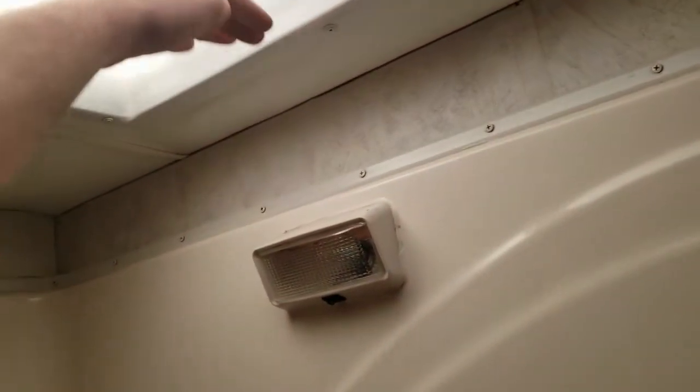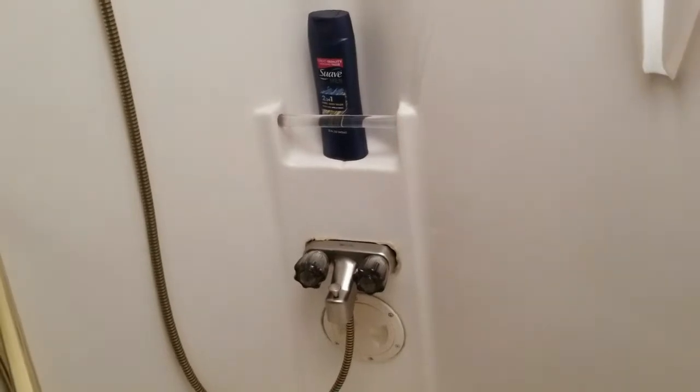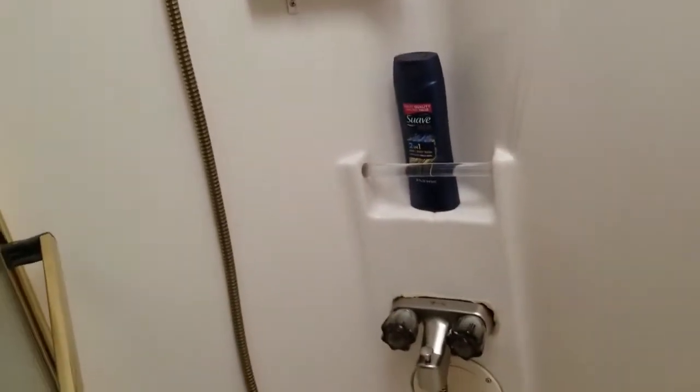And this is one of the very few RVs that we've seen that actually has a natural skylight in it. And too, for me, because I'm so freaking tall, my head actually sits about right here inside of it, so it works out great. So, shower. We put a new head on it because the old head ended up breaking off, so we got a brand new head on it.